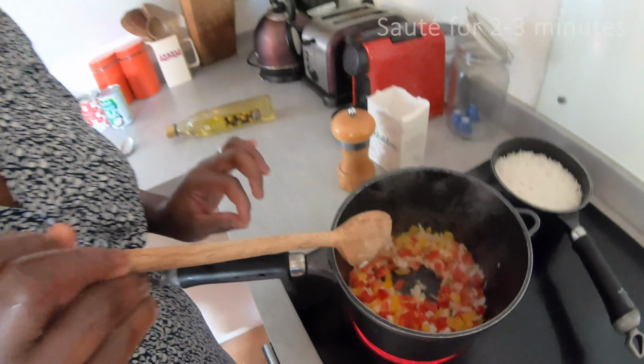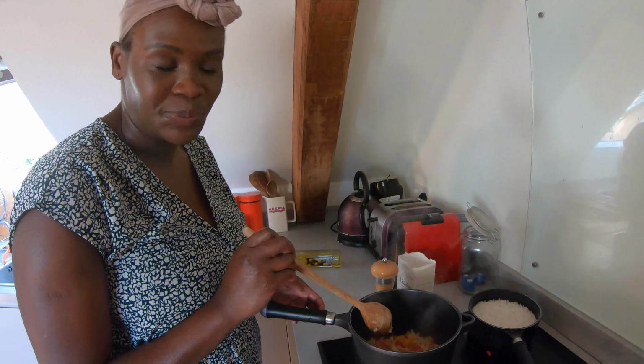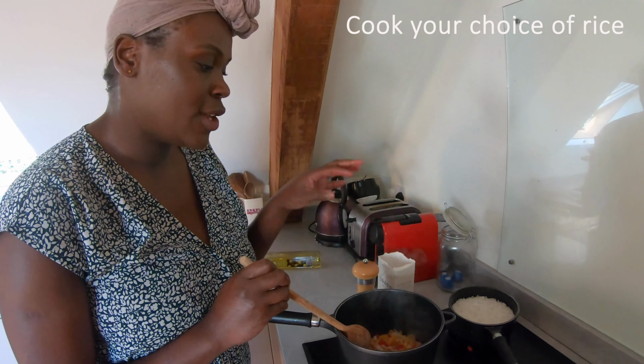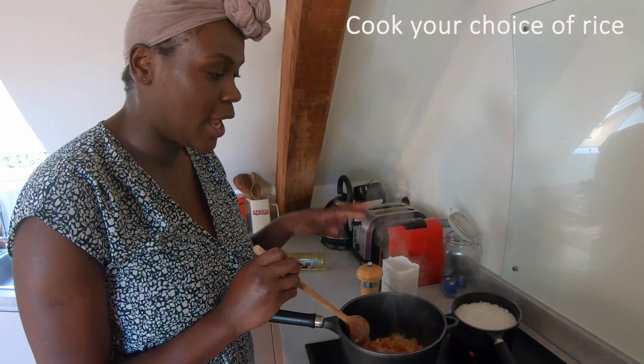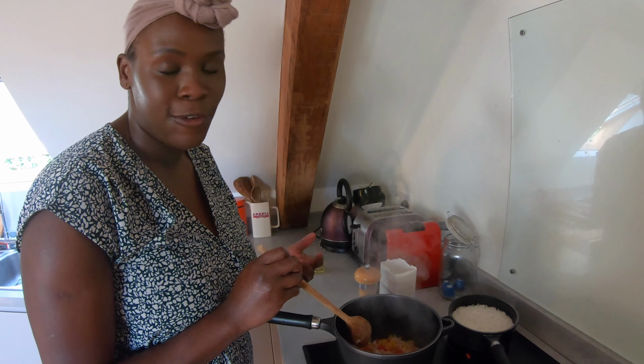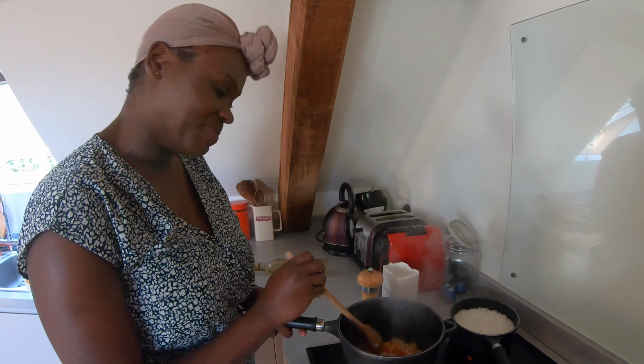So you want to saute this for about 2 to 3 minutes up until your onions are nice and soft and they're starting to go a little bit brown. And whilst you're doing that, you want to cook some rice to the instructions of the pack that you're using. I like to use basmati rice, so I cook that in there because you're going to serve your lentil dal with some rice today.